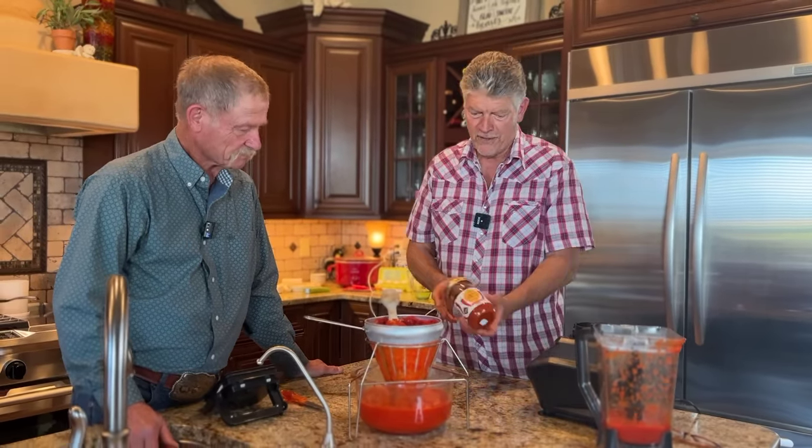So you just go around and around and around like that. And that is your enchilada sauce right there. Isn't that pretty? And it's just about the right consistency. So much flavor comes out of that. People are going to be blown away.